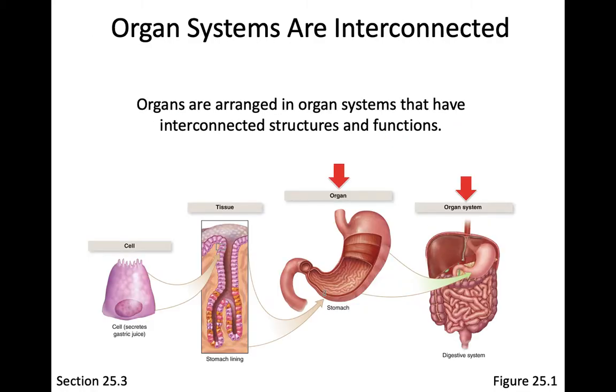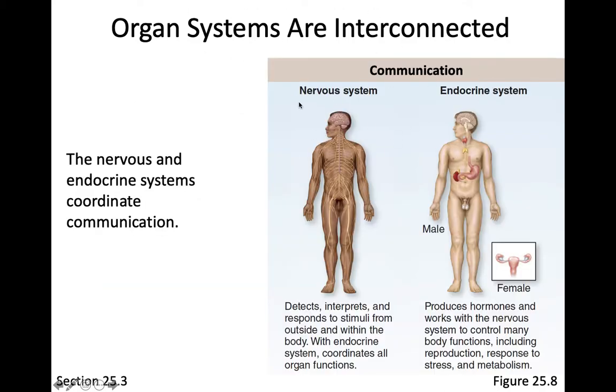So we've already talked a little bit about tissues, sorry. So let's go ahead and talk about organs and organ systems. So tissues are going to be groups of similar cells that all do the same function. And then when we take a bunch of similar tissues and stick them all together, we get organs. And then when we take a bunch of organs that all work together with one another, we get our organ system. So organs and organ systems are interconnected, and organ systems are interconnected with one another in how they make the body function. So our nervous system and our endocrine system.